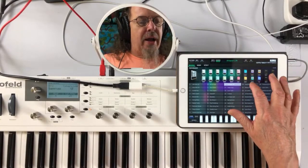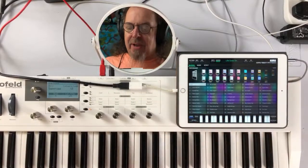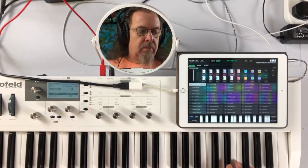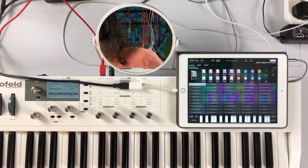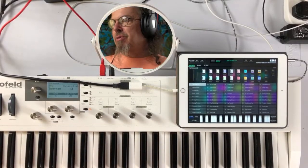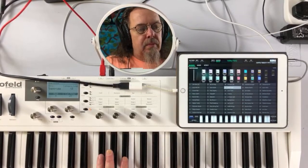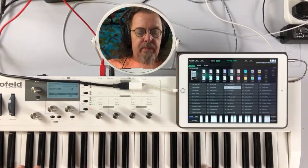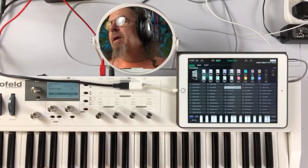I don't know which is my favorite. You know, I love the WaveStation because it has all these kind of cool, funky sequence stuff going on. I think the sounds are better. I like you get more stuff. Great for backing tracks. Yeah, it is.